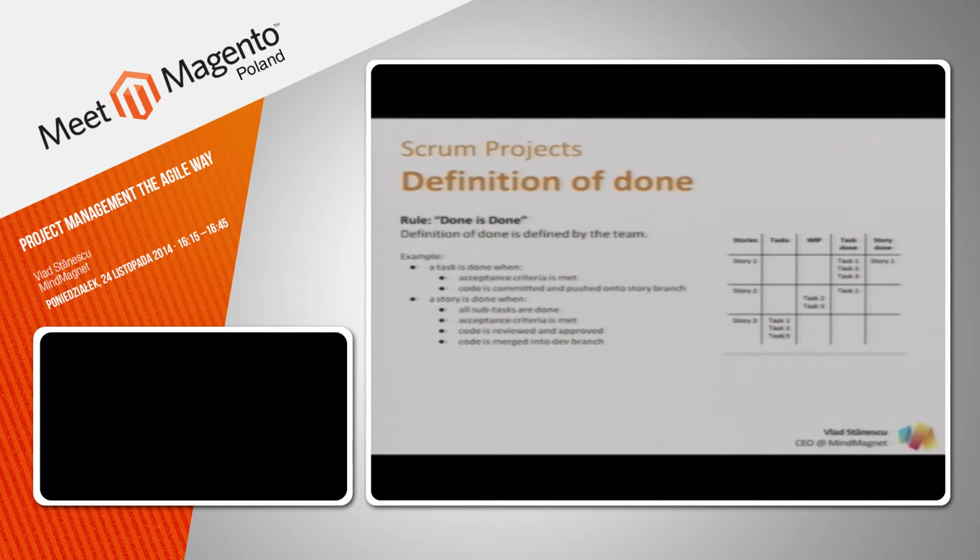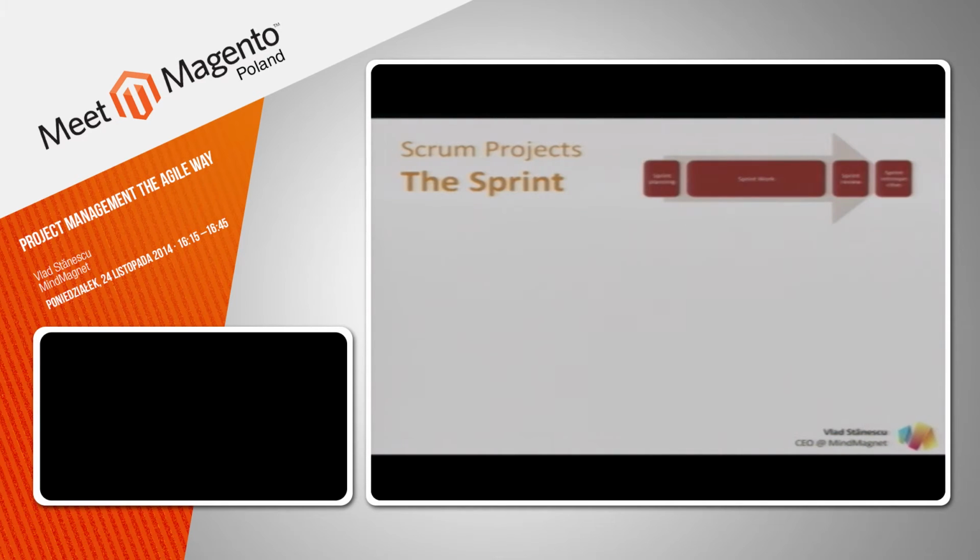So here are a few examples. A task might be done when the acceptance criteria is met and the code is committed and pushed to the story branch. And a story might be done when all subtasks are done, acceptance criteria is met, code is reviewed and approved, and the code is merged into the dev branch. You might also want to define the definition of ready, but you can look this up and research it.